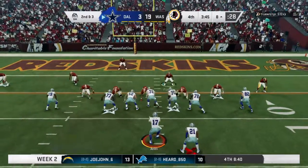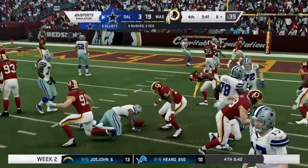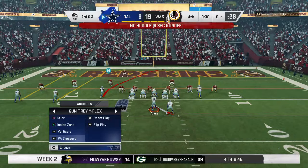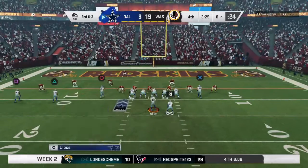On second down, it's Elliott, and this has been a familiar sight all afternoon as they stop him behind the line. It'll be a loss of 1, and they're going to have a third down.